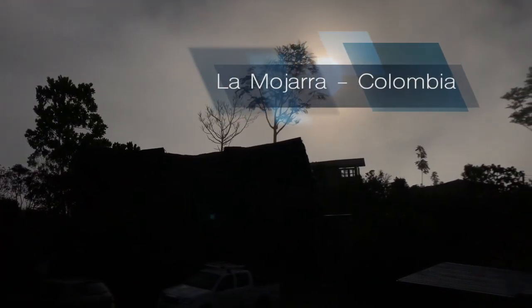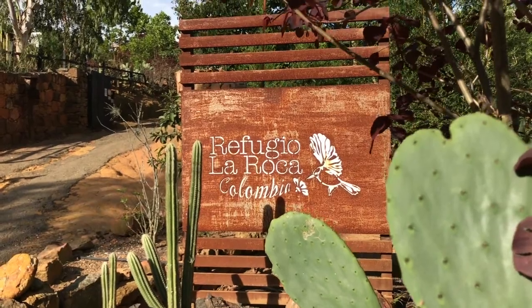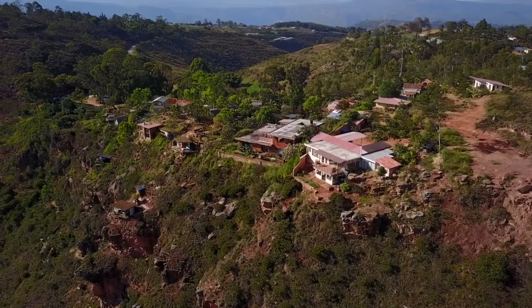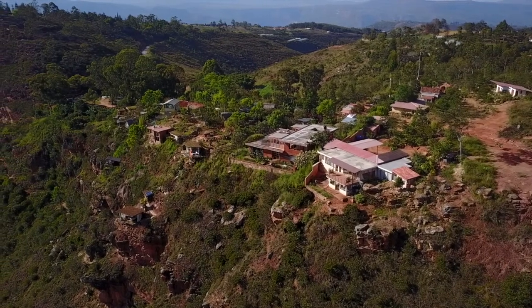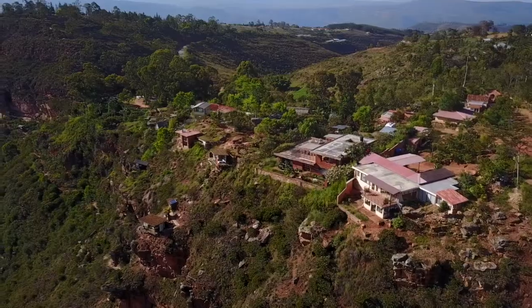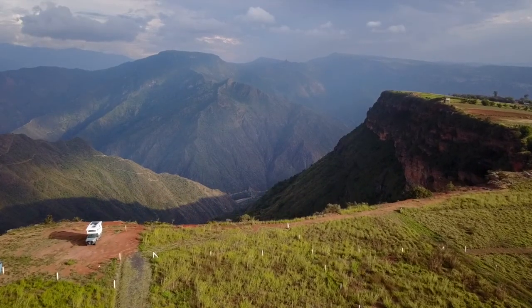We're currently camped out at an amazing hostel called Refugio la Roca in northern Colombia. It's perched in an idyllic location right on the edge of the Chicamocha Canyon. Previously, when we came to La Mojarra, we found an amazing camp spot a little bit further down the road that was right on the edge of the canyon. This time we've chosen to stay in the car park of the hostel itself.